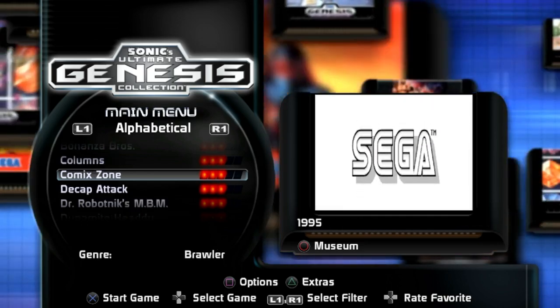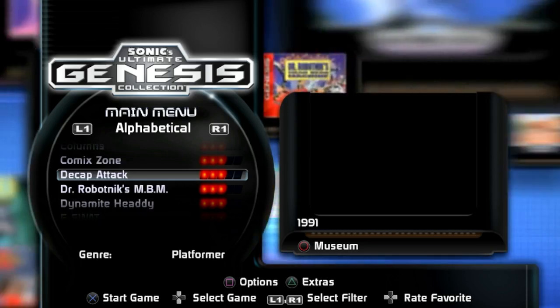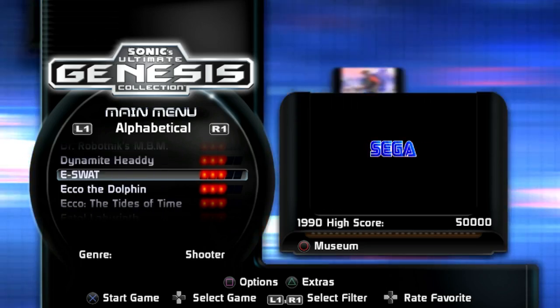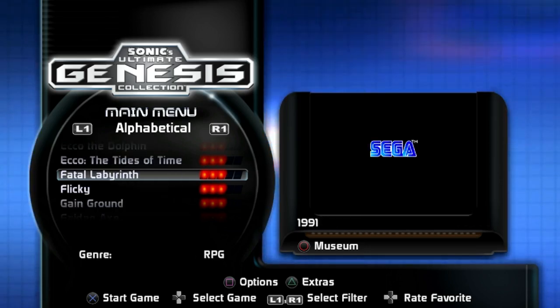This game, Comic Zone, is freaking impossible. It's so hard. Maybe with save states you can beat it, but I don't think I've ever passed like the third or fourth level on that game. But there's just some really good games on here. This is a sleeper too. You can grab eSWAT generally pretty cheap for cart if you're looking for it. A lot of these you can find. Some of them are rare.